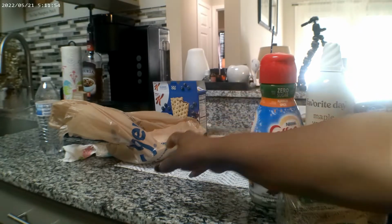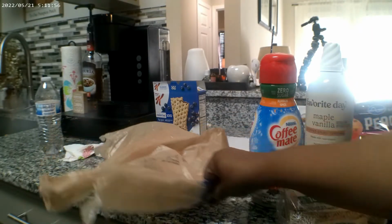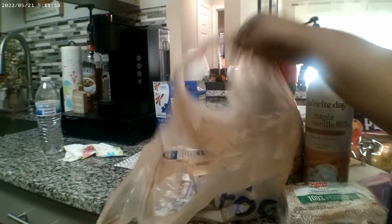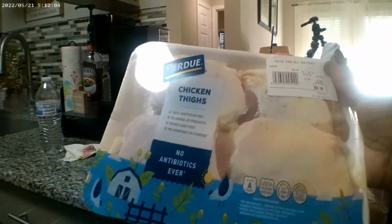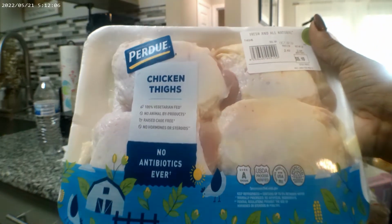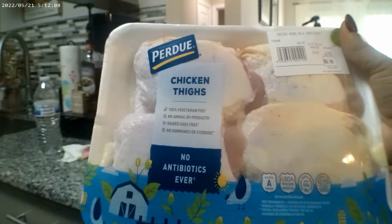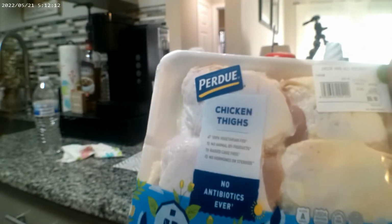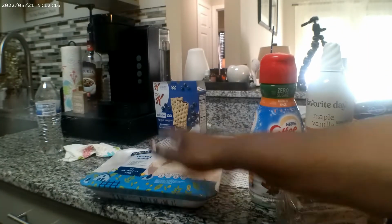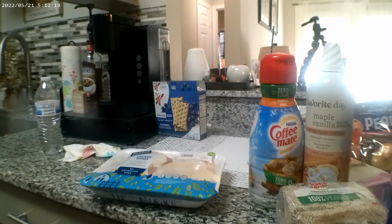And the last thing that I bought from Kroger was chicken, because I need this chicken for my chicken verde dinner tonight. I just bought some chicken thighs, and I'm only going to use two of them, and I can possibly eat off this for about 3 days. So I'm going to go ahead and make it, package it up, and I can eat off that for 3 days.